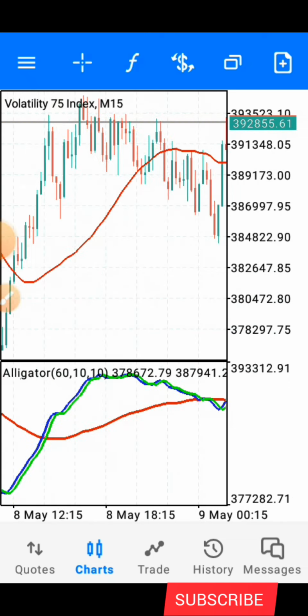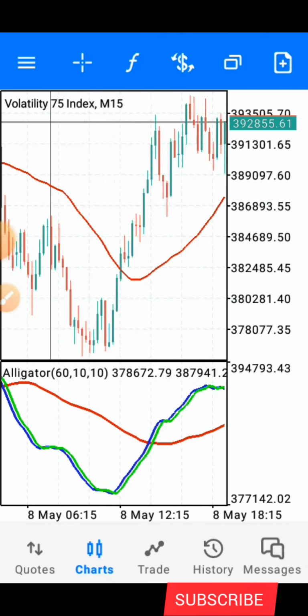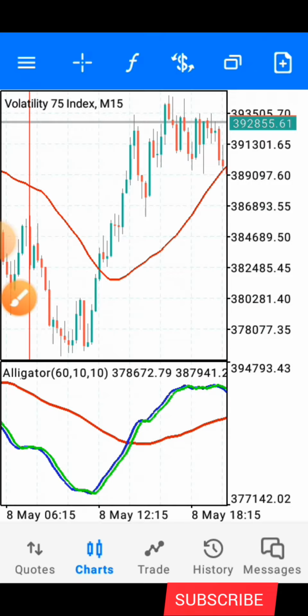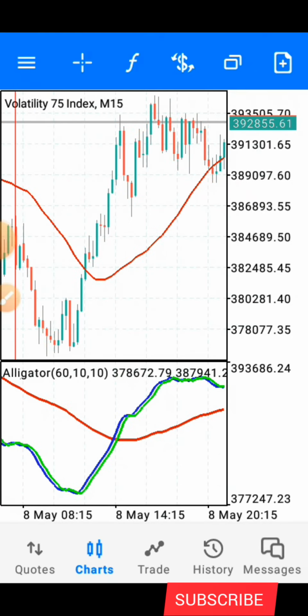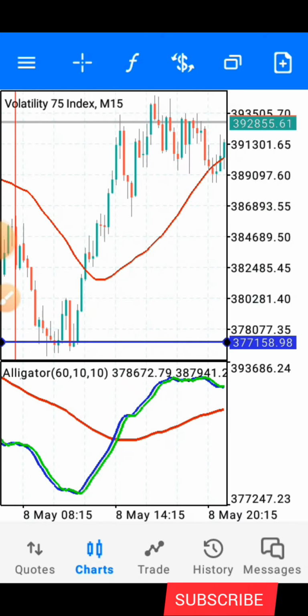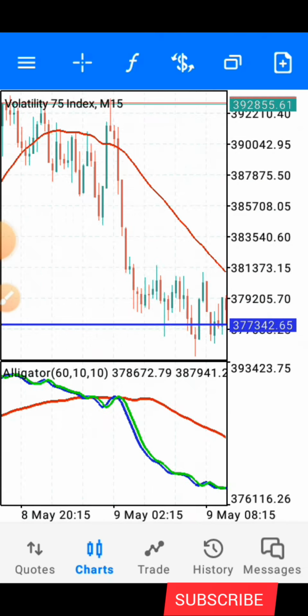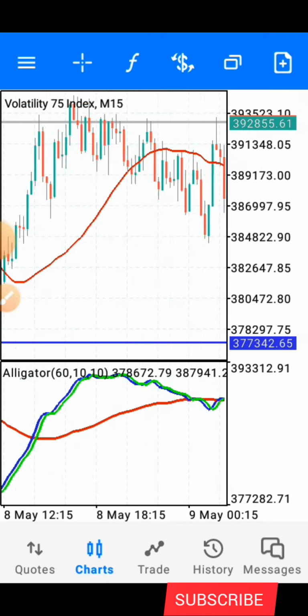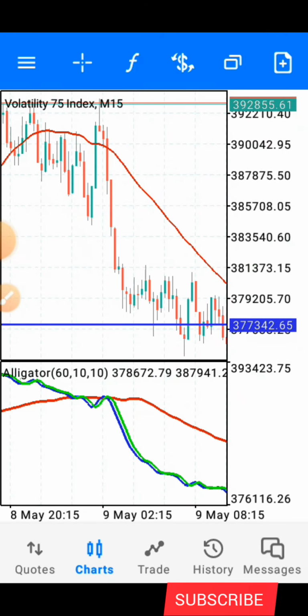And for your TP, you are going to target the next structure, the most current structure, maybe around this place. I'm going to target the next structure the market makes. Let's say something like this. We are targeting this one right here. Once price gets to this area right here, you are going to close. So it's as simple as that.